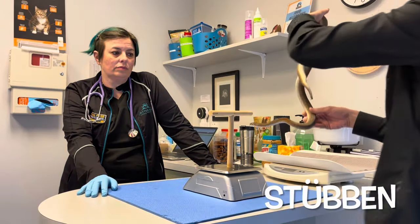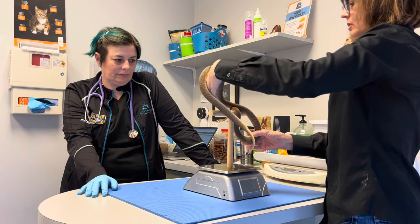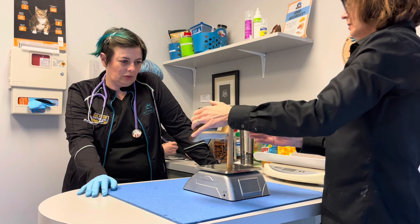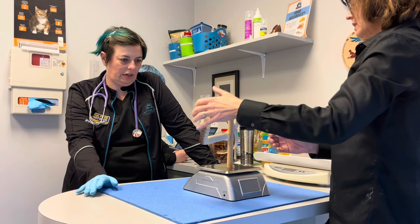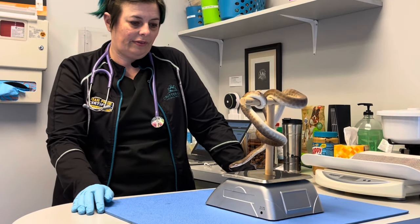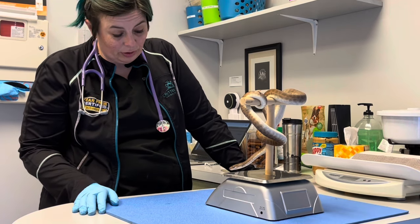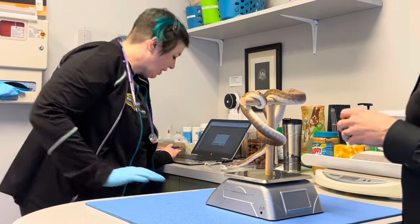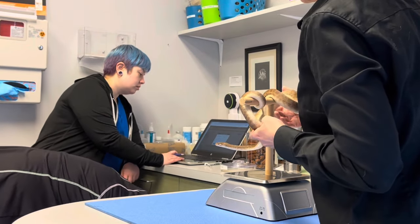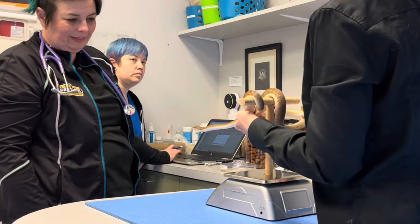Now, this is our second children's python, Stübben, and he is 10 to 13 years old. We aren't sure of his exact birth date because he was relinquished to our animal sanctuary. So we don't know his exact age, but he is an adult children's python, Antaresia childreni. Macel is 4 years old, so just a little bit younger than Stübben, and both are named after saddles. Stübben is a German saddle brand, and Macel is a French saddle brand. They're kind of saddle leather colored, so I named them after saddles.